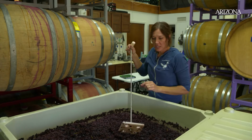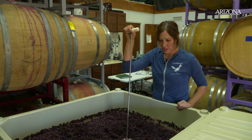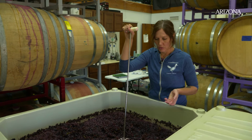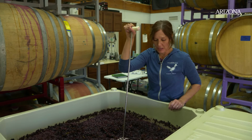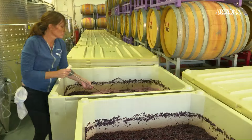So I'm going to punch down the Sierra Bonita Vineyard Cabernet Sauvignon. This is about 30% whole cluster. We use whole cluster to get a little sweetness and tannin and spice from the stems. It's a really good way to add a depth of mid-palate.